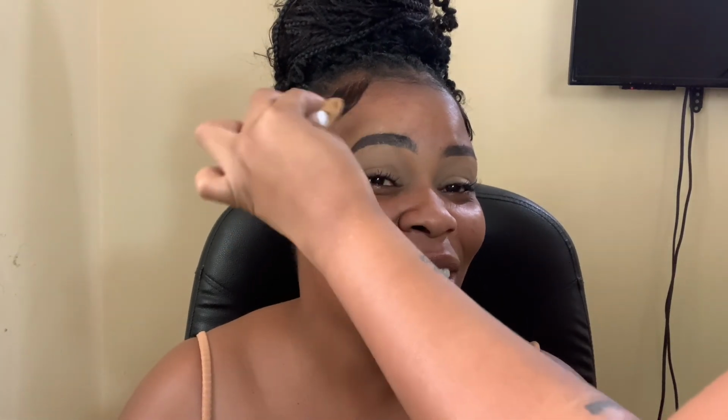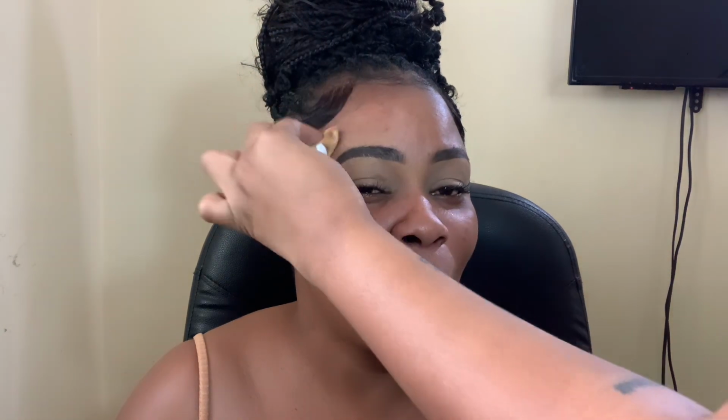And I really like to blend with a sponge after I blend with a brush because I feel like the sponge really blends it in seamlessly.